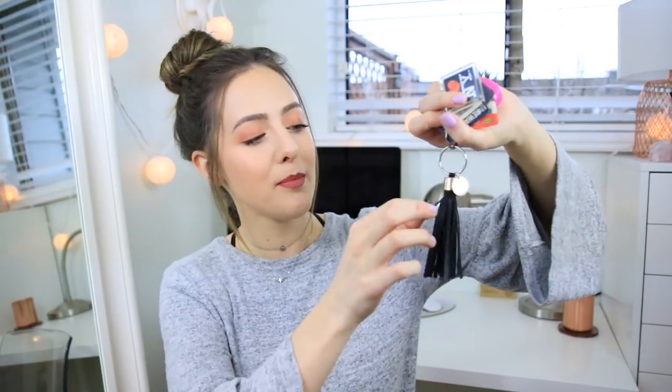I also usually have my car keys in my purse. I drive a Kia Soul, and I always have this little keychain on it because I got it for Christmas. It's of course a faux leather tassel keychain, and it has a little B on it for Brittany, of course.